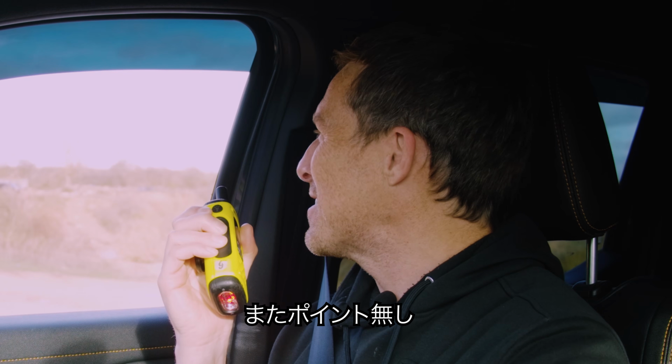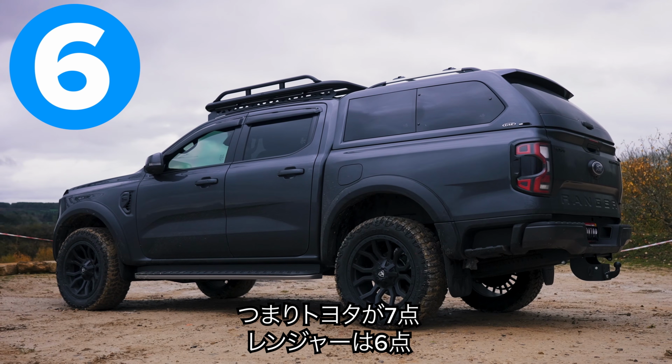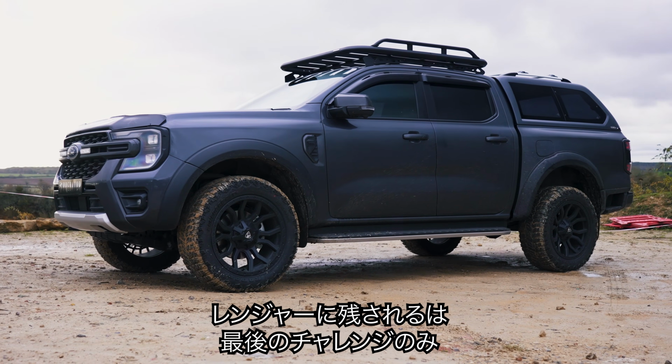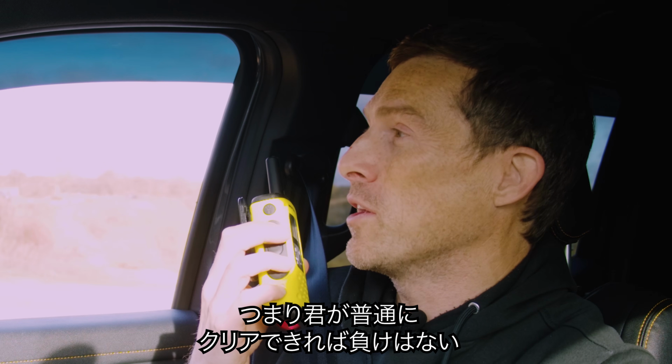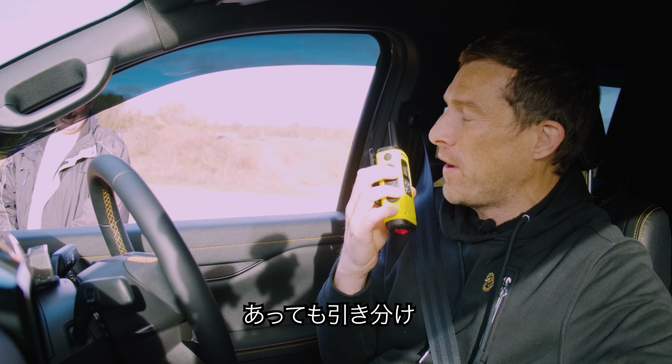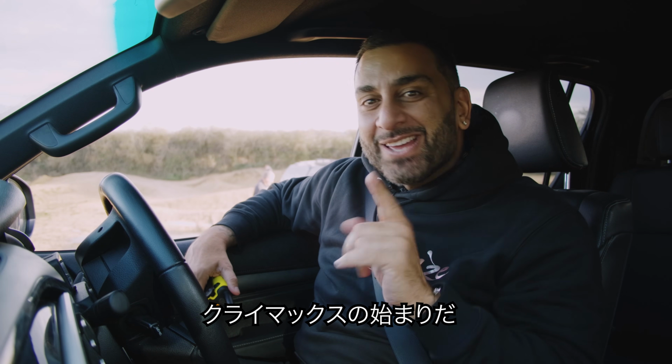Oh, you know what that means? Nil points again. That means now the Toyota's on 7 points and the Ranger's still on 6. Now it's a battle for the Ranger on the last challenge. So basically, if you complete the next challenge, you can't lose. You can only draw unless you fail. I have to win it to draw. Let's do it. It's getting right to the wire. Come on. It's not how you start, it's how you finish.